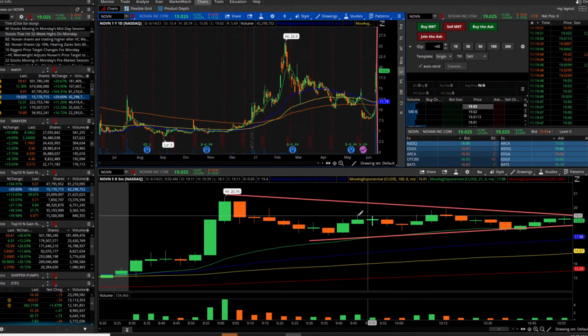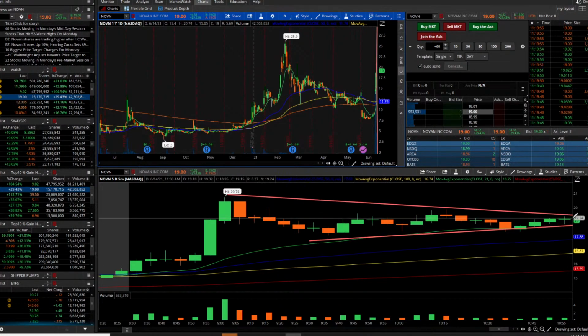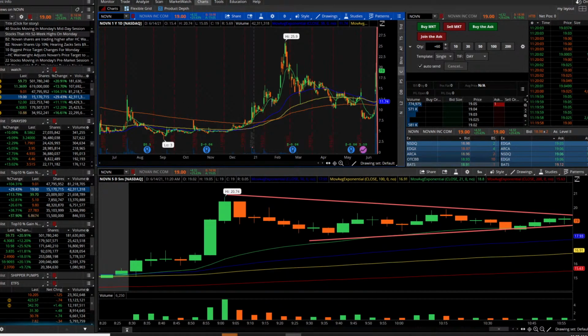SPY is still going sideways. So you can see here on NOVN where this is getting very close to making a move one way or the other out of this triangle. It's trying to hold up 19 right now. See on that level 2.